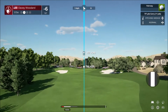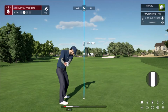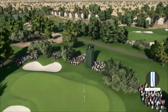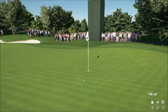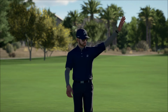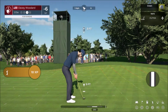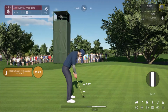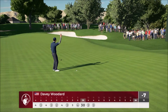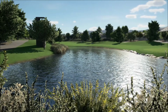Here we have the second shot into the 11th. Nice shot that. That should find the surface. A wonderful shot. A chance for birdie here on the 11th. 3 feet to go here to the hole. And he just keeps putting a gap on the rest of the field. What a putt to hole. And with that, he'll move to 7 under. Incredible. And now that finds him in first place.